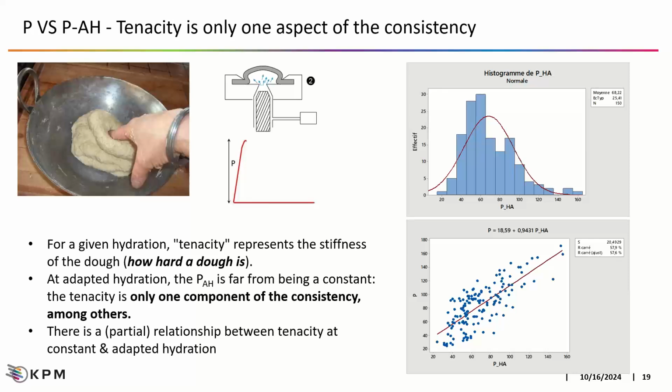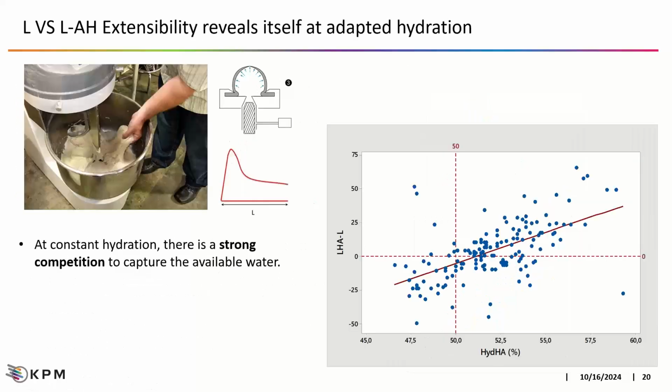But there is a partial relationship between tenacity at constant hydration and at adapted hydration, but usually the p-value at adapted hydration is lower. There is a small slope, which is logical. And then we have the L value. The L value represents the extensibility, basically how much air you can put into the dough before it breaks. It is measured, this is the length of the curve, really.